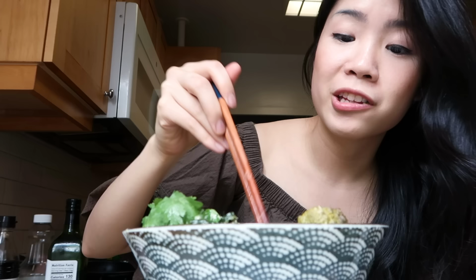Also, the green peppers have now become a lighter green. They're super soft and tender now. Ooh, the bok choy. Zucchinis. They've completely soaked up that green curry flavor. Oh man, this is really good.